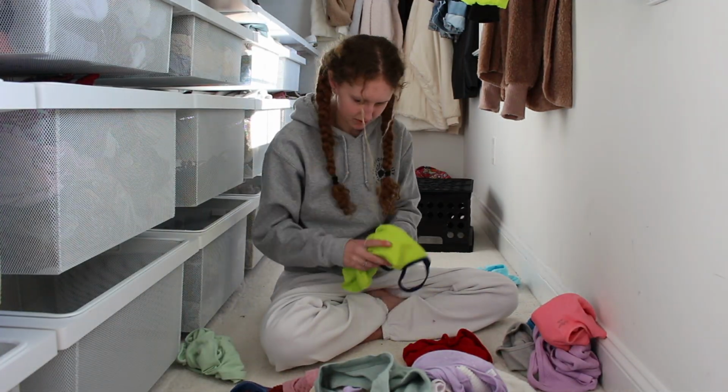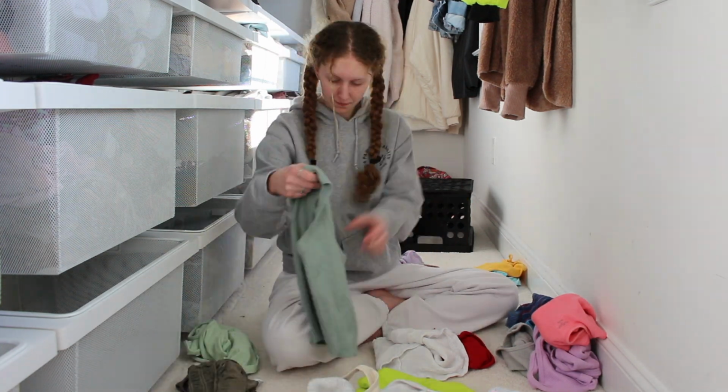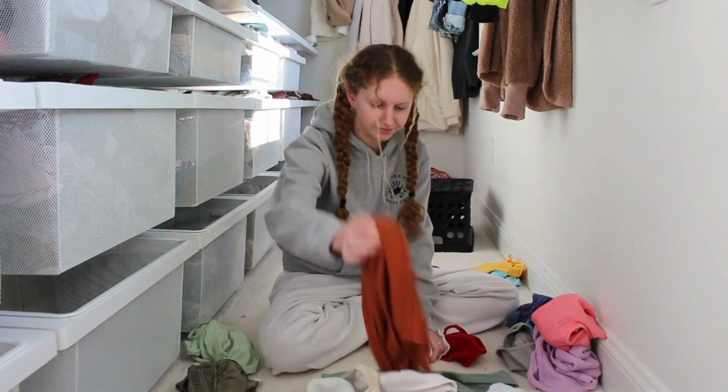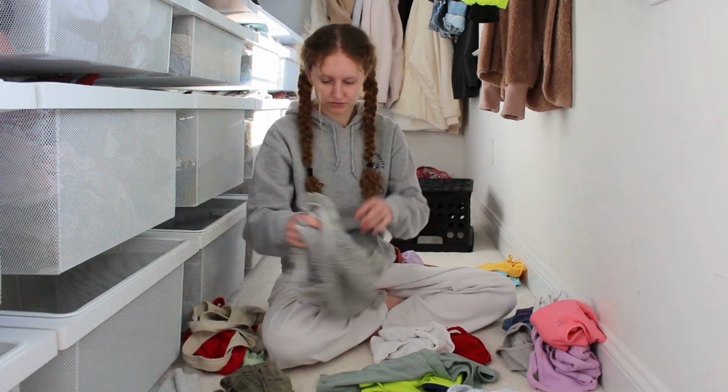I don't really know a good way of organizing my crop tops so that I can see them all and won't forget about any, but I'm gonna try to sort them into categories. So I folded all the crop tops and put them into a bunch of different piles.